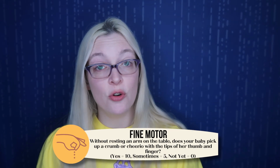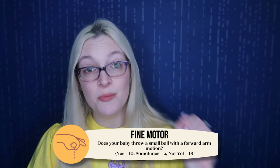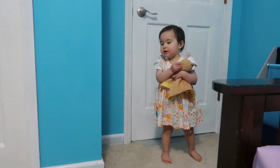Does your baby pick up a crumb or Cheerio with the tips of her thumb and finger? Does your baby throw a small ball with a forward arm motion? If he simply drops the ball, mark not yet for this one. Mina, where's the ball?